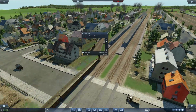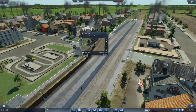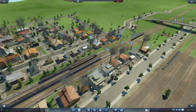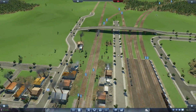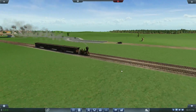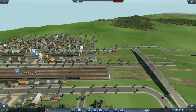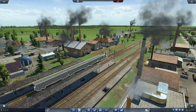You hold right there. Yeah, head this one out. Look, see? Exactly same train. Yeah, but this one is all a bit bashed up. This one's bashed up. Whilst this one is not. And this is going to be the important part.